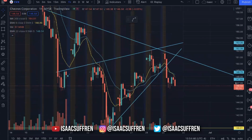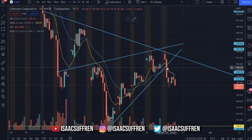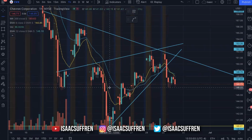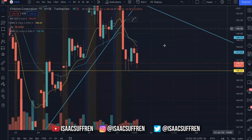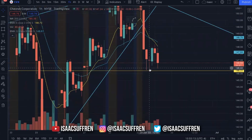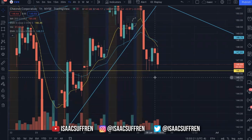So after that, it's all about execution. We enter puts right on the break. I want to say around 149.50, around that level, 149.55, something like that. But we were able to take this all the way down to 146.22. Now we didn't sell at 146.22. I actually can tell you exactly where I sold. I believe it was on this candle right here. It was not the first hourly candle touch, but the second hourly candle touch, because it looked like we were finding some support, and what I didn't want to get caught in was a reversal.